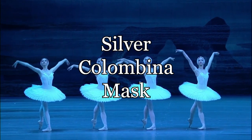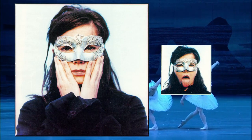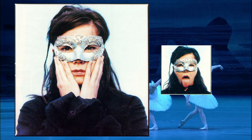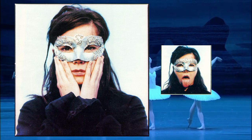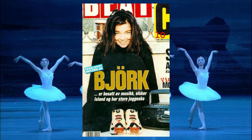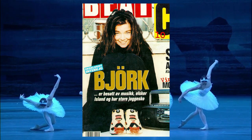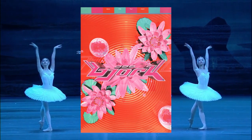Silver Columbina Mask. For the final mask on this list, I'm breaking chronological order and going back to the mid-90s to try and solve a mystery. In 1995, photographs of Björk by Björn Opsahl appeared at the exhibition Björk, Venice, Stockholm, at the Bankgallery in Oslo. The photos show Björk wearing a silver Columbina mask with an abstract design embossed on the top and sides. The photos also appeared in a 1995 issue of the now-defunct Norwegian magazine Beat, and a promotional booklet for the Japanese leg of Björk's post tour in 1996.